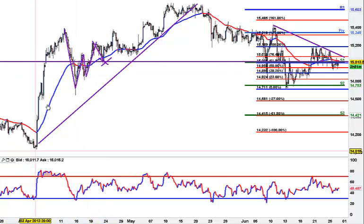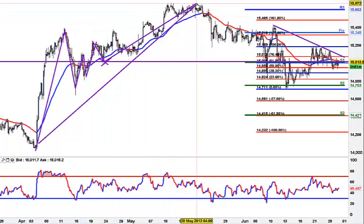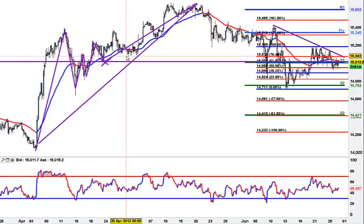Now after this big leg up, this massive leg up, this was a key pivot level here, the 150 mark, before we did a 600 point run. I'm not suggesting we're in a 600 point run, but I am suggesting this is a major pivot that we could get something out of.